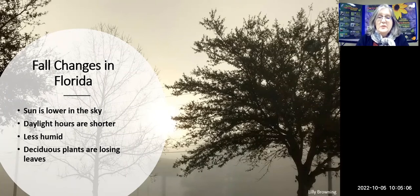But there are ways to know that it is fall. The sun is lower in the sky, just like fall everywhere. Your shadows are longer, kind of elongated. Obviously, our daylight hours are shorter, and our plants respond to those shorter daylight hours. Our lawn stops actively growing or slows down its active growth. So do a lot of other plants. It is a little bit less humid. I'm not saying that by Halloween, when you go out with the grandkids, you're not going to be sweating to death.